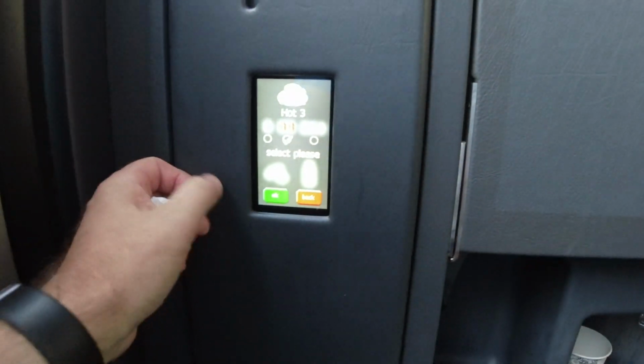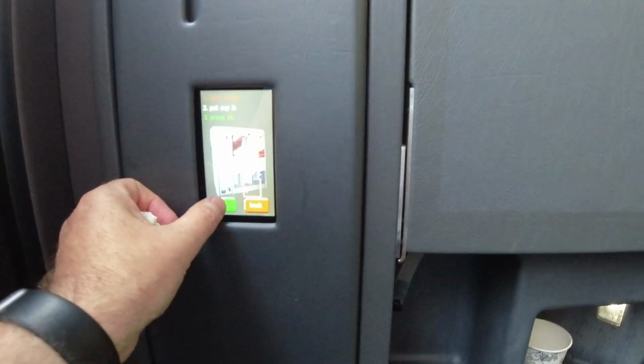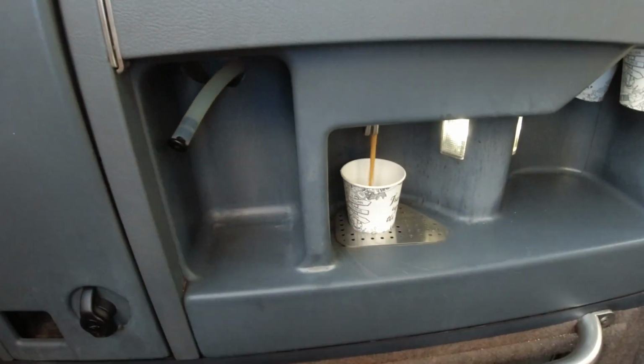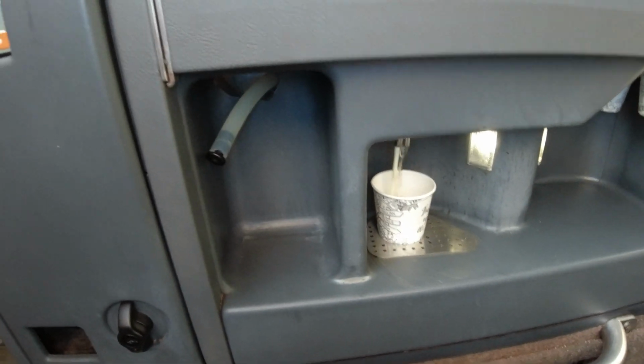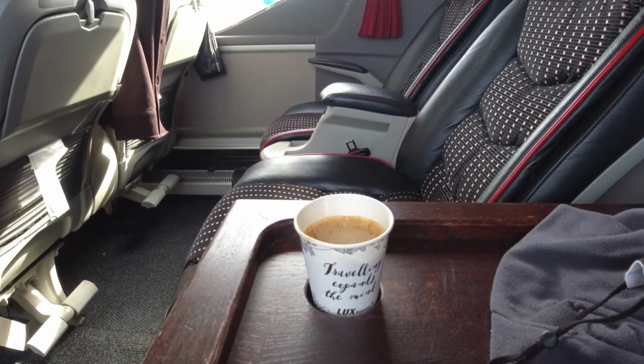Right, and immediately outside the toilet area, just up the steps, is a coffee machine. And I hadn't seen anyone use this yet, but I just had to give it a try, didn't I? And yeah, it was just like any other coffee machine, I guess, only on a coach. It made me a coffee, and I took it back to my seat to drink. After that, everybody started using it.